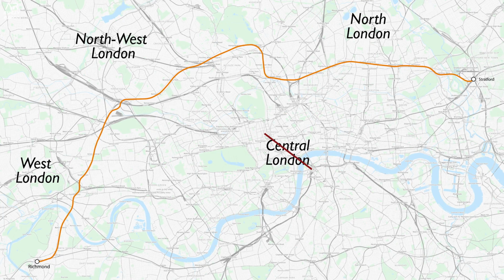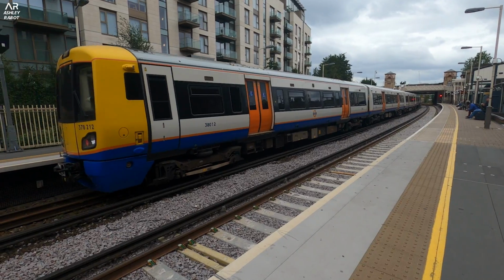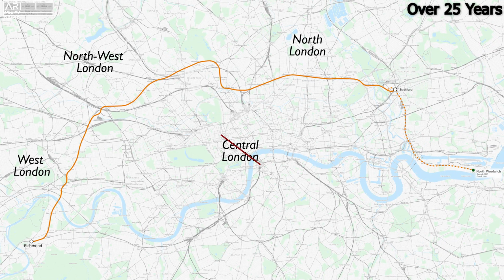It remains heavily used by freight services in addition to the main London Overground services that run today. However, this wasn't always the case, and the North London line is a mixture of closures, reopenings and a mishmash of lines. It in fact originally ran between Richmond and North Woolwich, which opened over 25 years from 1846.